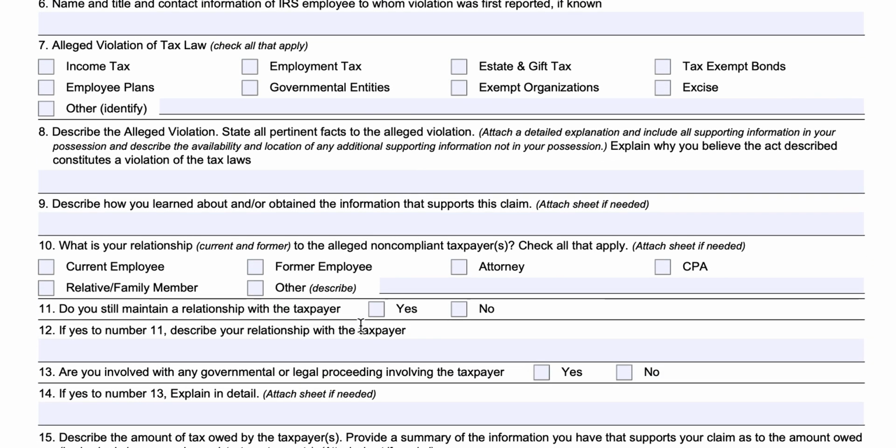In line 10, you'll check the appropriate box. So if you're an employee, family member, attorney, CPA, or if you have another relationship, then enter that in the box. And then check whether or not you still maintain a relationship. If you check yes to number 11, then describe your current relationship with the taxpayer. In line 13, you'll check yes or no as to whether you're involved in any legal proceedings or any government administrative proceedings currently involving the taxpayer. And then in line 14, if you check yes, then you will have to explain what exactly you're involved in.